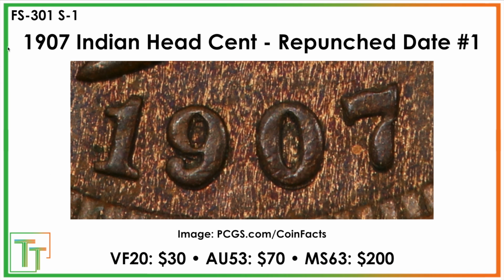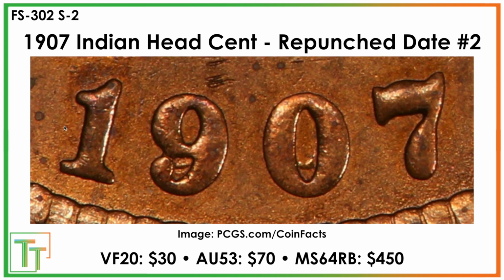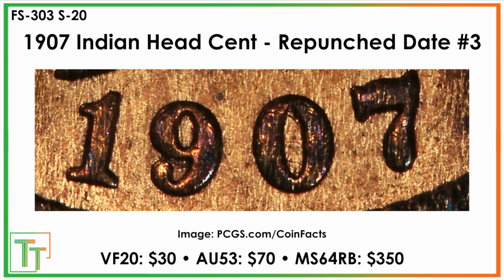And this is certified in the FS 301 listing. So a few of these, as you'll see later, are not. This one here, we've got a pretty clear repunching. Also, possibly slightly more valuable in the 64 as opposed to 63. Similar in the lower grades. But you can see the repunching pretty clearly in the middle of the 0 and then over here in the 9. A third repunch date you can see sort of in the inside of the 0 this time, a little bit on the 9. So they're really sort of all over the place, but this one is a little more towards the top of that 0.